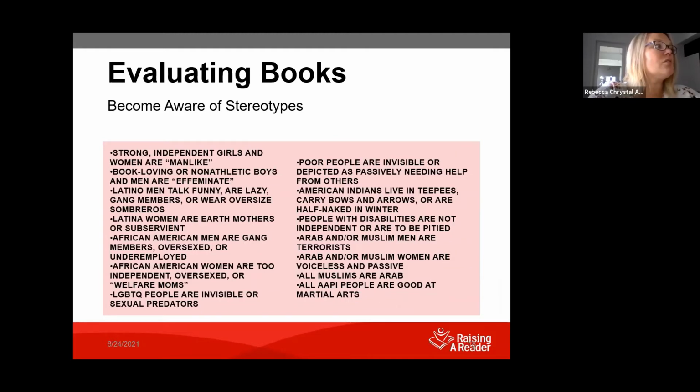Strong, independent girls and women are man-like. So if I'm the female president of the United States in a book, does that mean I'm male-like? I can't be feminine and also have a leadership role. So again, a lot of text on this slide, but I felt it needed to include as many stereotypes as I could think of.